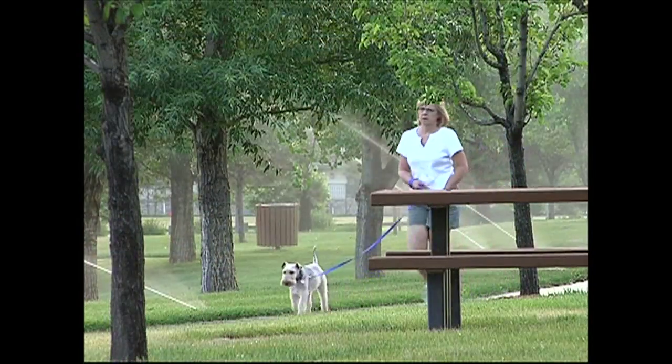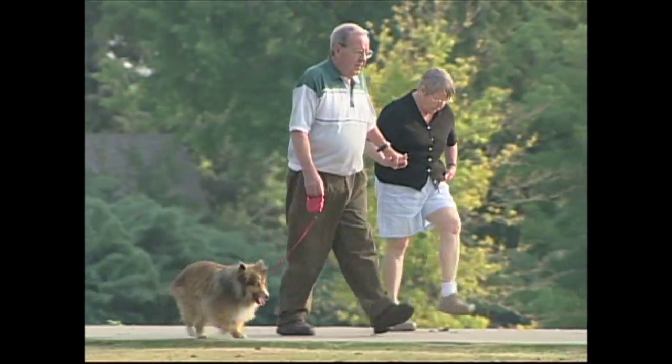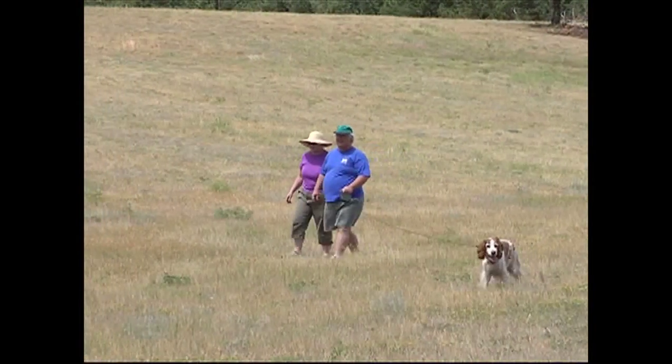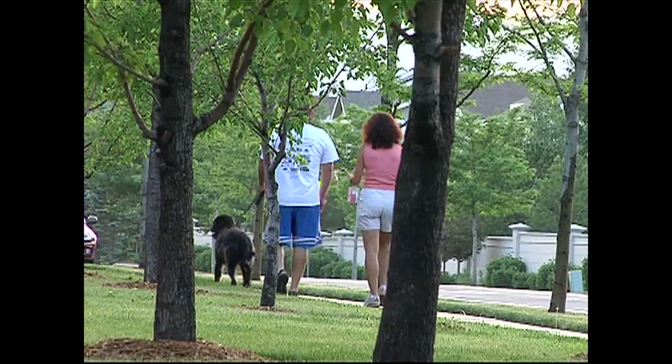When walking your dog along trails or in parks, keep it on a short leash and keep it under control. While most coyotes will stay away from you, they may view a pet on an extension leash as prey. And unfortunately, pets, even large dogs, are no match for a coyote.